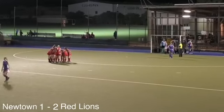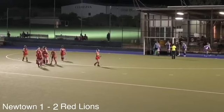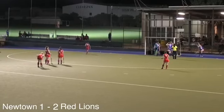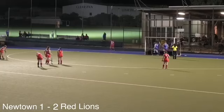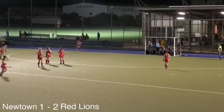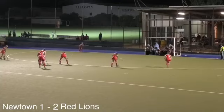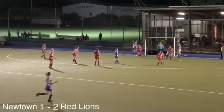So we've already seen one goal from Red Lions corner tonight. Do you think they'll go back to that one or try something new? So I think this one's likely to be a straight hit from the top. We've got Ainsley over the battery. Oh, good save. Good save.